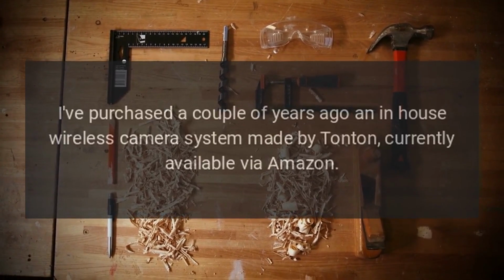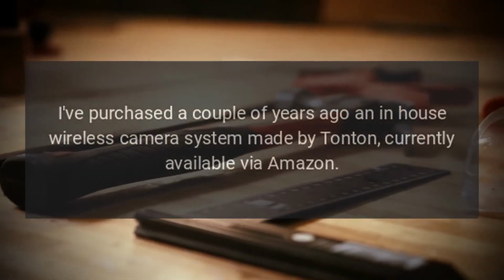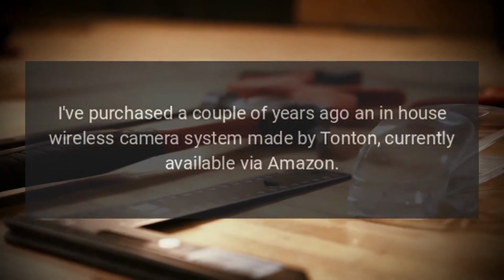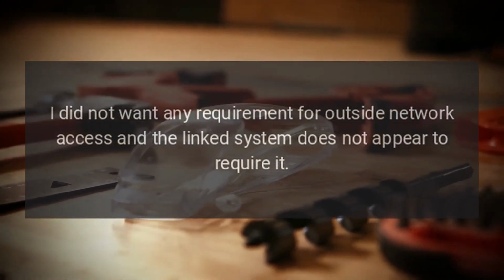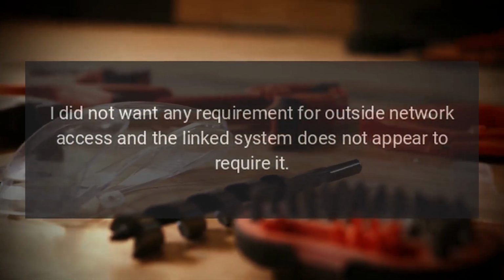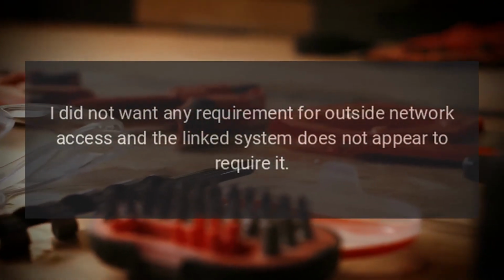Answer: I purchased a couple of years ago an in-house wireless camera system made by Taunton, currently available via Amazon. I did not want any requirement for outside network access, and the linked system does not appear to require it.